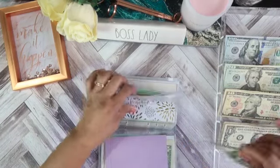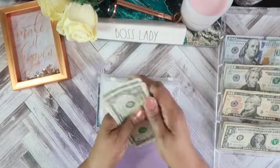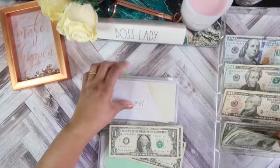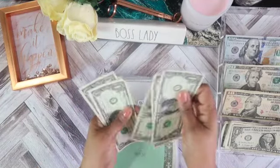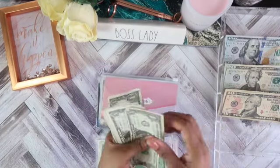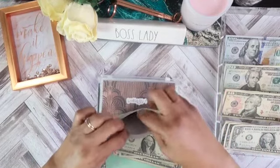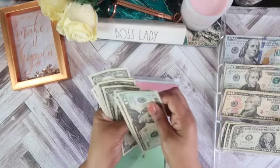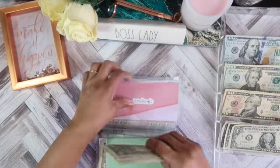Funeral will get $1. So it gives us $1, $2, $3, $4, $5, $6 in funeral. Gifts will get $4. $1, $2, $3, $4. So it gives us $8 in gifts. Investments will also get $4. $1, $2, $3, $4. So that gives us $32 in investments.